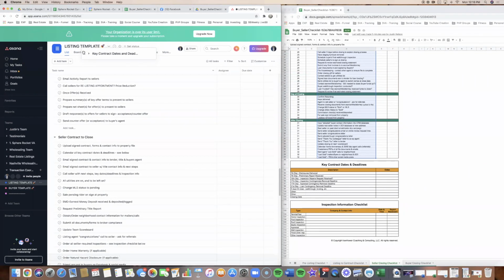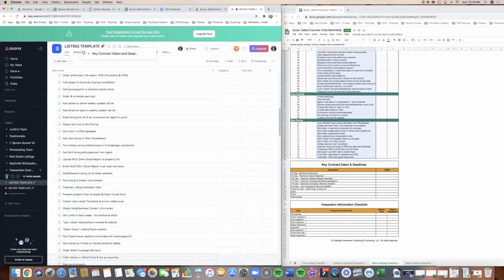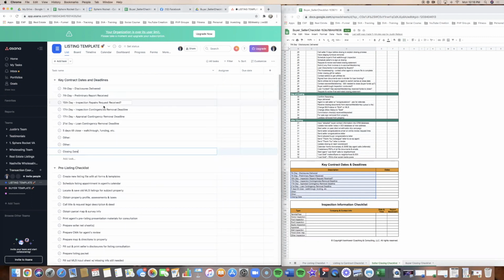Now, I will also warn you guys, this is obviously very extensive, and what these people have set up is very thorough. And so some of you guys may not need nearly as much as some of these people have in terms of dates and tasks and different things like that. So just know that don't feel like you have to have all of these. Every state has different important days. So what we like to do is go in here and kind of mark these off. And then we also do, this isn't necessarily inspection. We'll talk about that here in just a second.